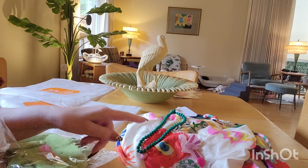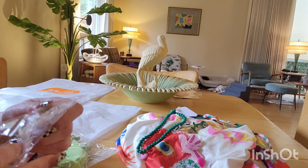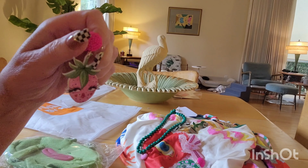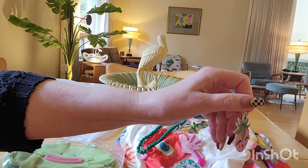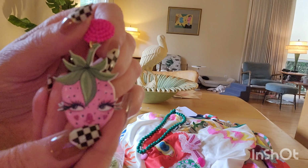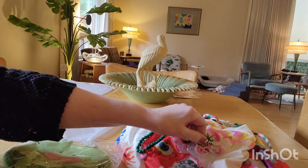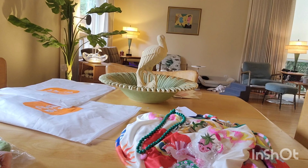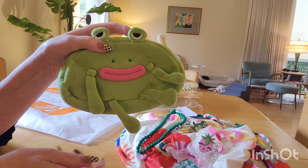And then these are just super cute. I guess I could wear these with this, but I really like the gator ones. These are really cute, too. These are just a little strawberry girl. You like that, Victor? So these are really cute, too. They're just kind of fun. And I got this cool little carry bag. It's a frog.